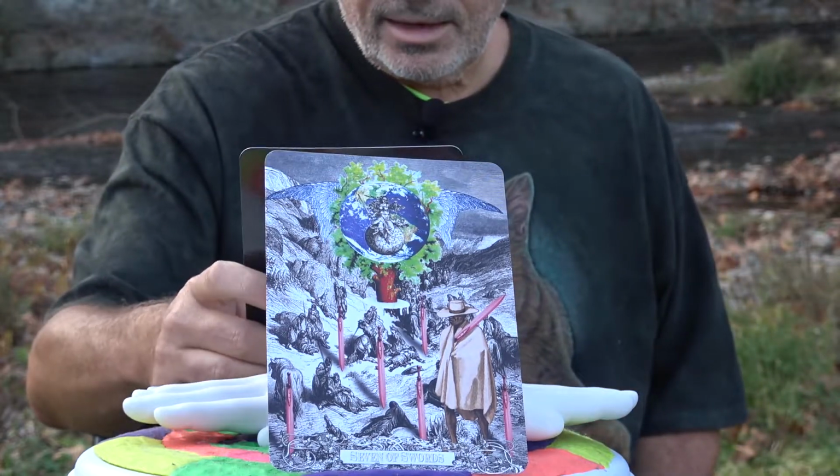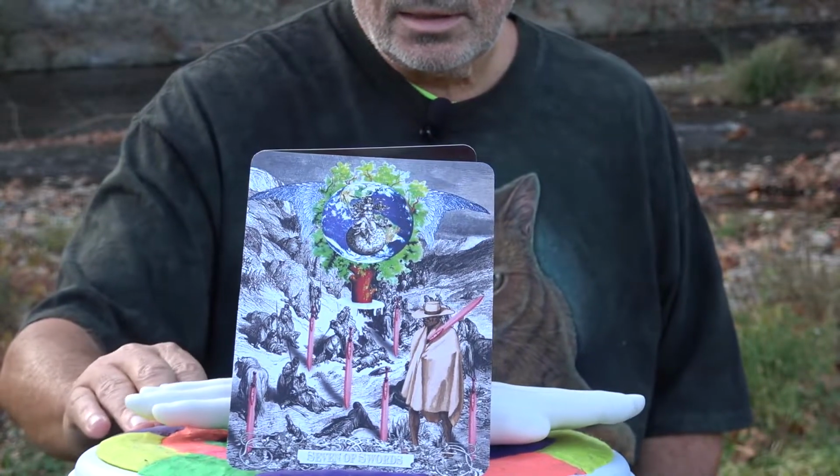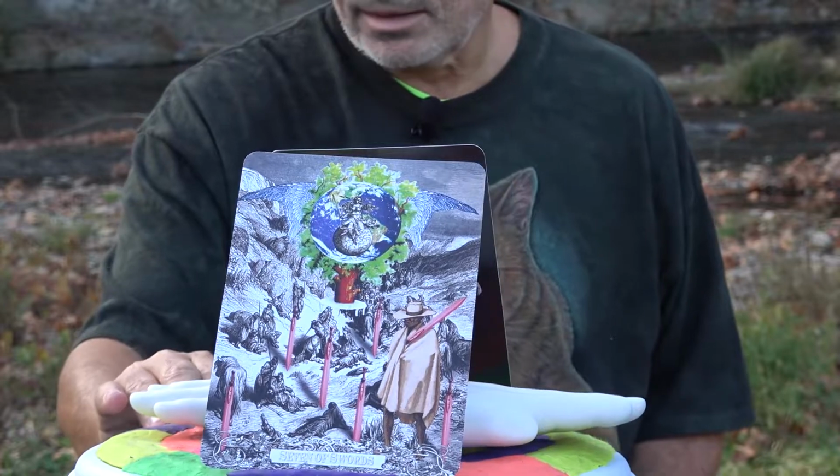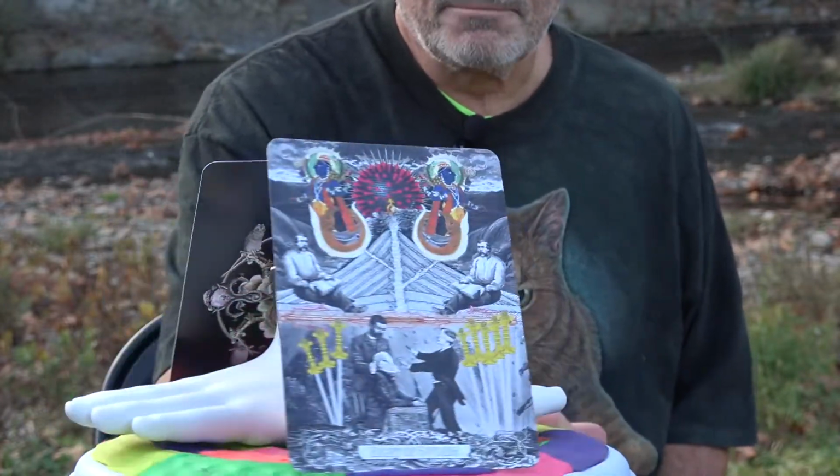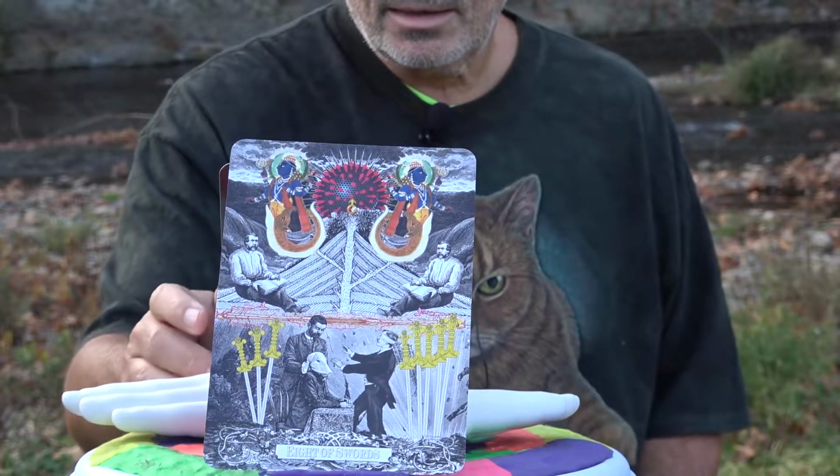Spider, 8 of Swords. All of a sudden I'm like an insect magnet. I think the arrows guy stopped trying to hit me. He's packing up. Okay.